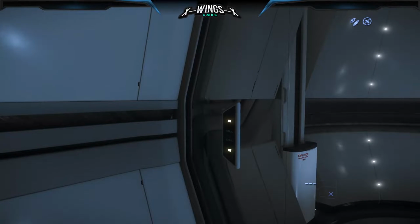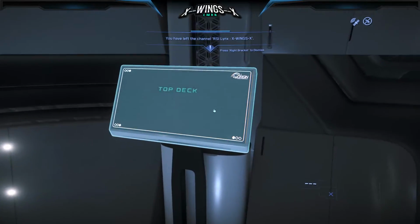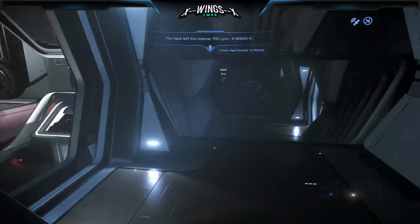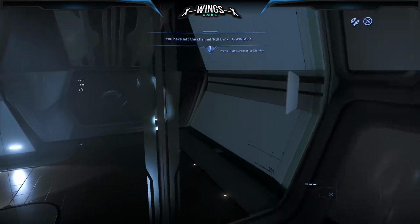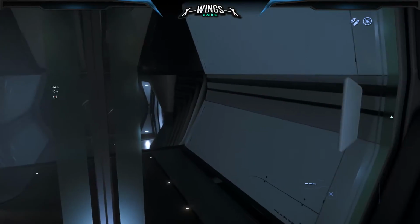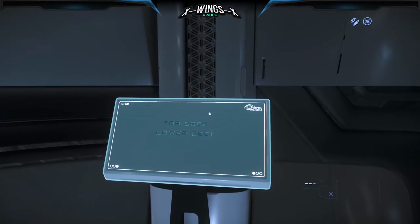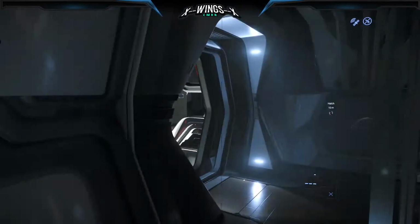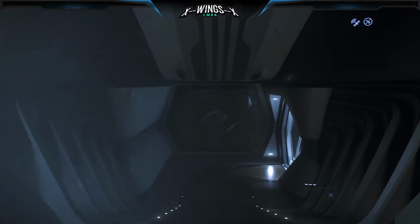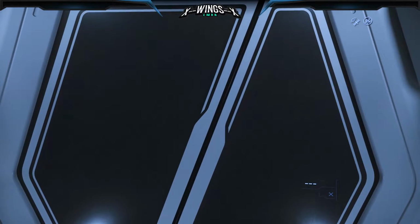There are many slide doors, and this is the back elevator that we're currently looking at, which only allows us to go from lower deck to top deck. So we can't exit the ship back here. This ship has two exits, a little elevator in the front and the one in the back. Sometimes when the door is not opening again, you need to use the elevator to go back down there.